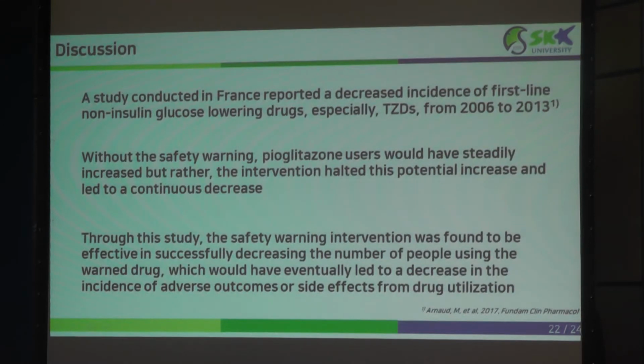A study conducted in France reported a decreased incidence of first-line non-insulin glucose-lowering drugs, especially TZDs, from 2006 to 2013. Without the safety warning, pioglitazone users would have steadily increased, but the intervention halted this potential increase and led to a continuous decrease. So through this study, the safety warning intervention was found to be effective in decreasing the number of people using the warned drug, which would have eventually led to a decrease in the incidence of adverse outcomes or side effects from drug utilization.